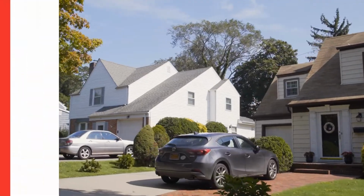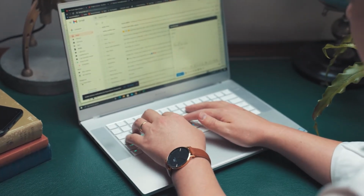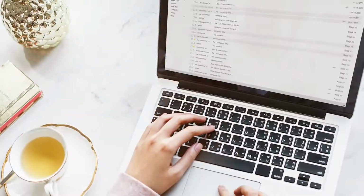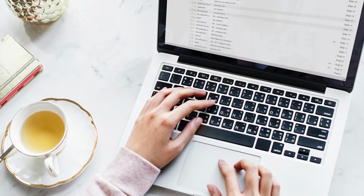Now let's keep going. Number 2. Write an email introducing yourself and asking for a meeting. This step requires sending out a polite email to the landlord talking about yourself and your company, if you have one, and why you're interested in their unit. If you have any connections or experience that would be valuable for them to know, mention it in your email.